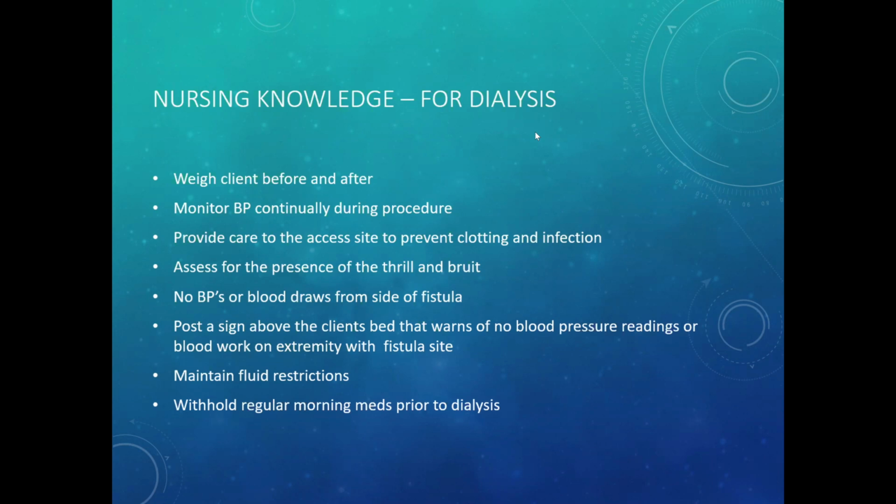Here are our key points for us. We're nurses at the bedside. No blood pressures in that arm where the fistula is. If the patient needs to have blood drawn, no blood drawn in that arm. Most of these patients get blood drawn when they get to the dialysis. So what if they weren't going until Wednesday and we needed to get blood on Tuesday? Don't stick that arm. Use the other arm.